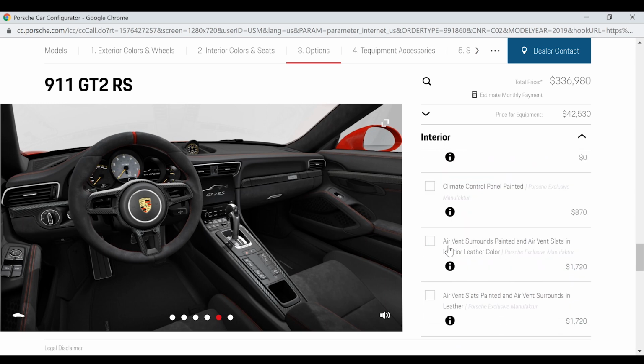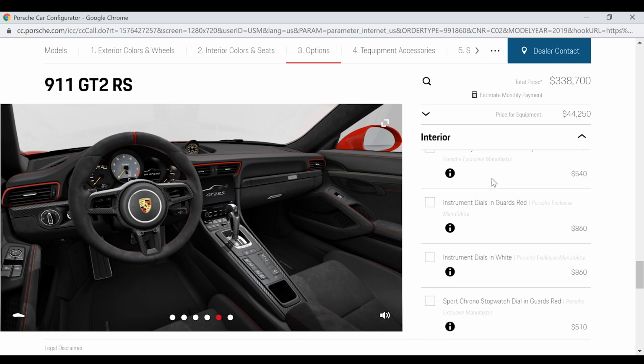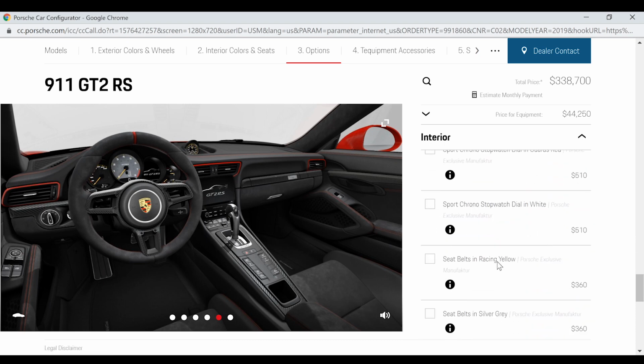And air vent surrounds. I always like to paint this. Look at this right here. Ooh, that looks so good. Every Porsche should get this feature here, man. Look how good that looks. Come on. And it's only almost $1,720. Keys painted. I'm not really gonna see it, so might as well not get it.